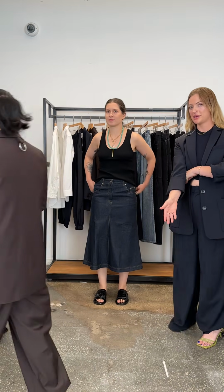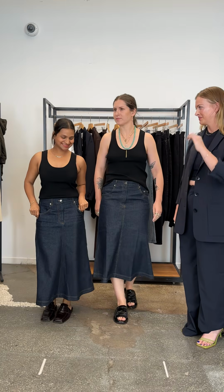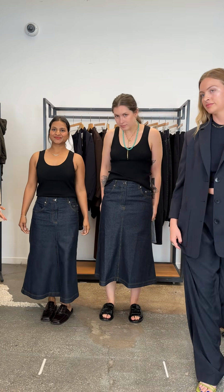So can we show these guys? Yes, of course. Second look, come on up. And guys, these are our indigo A-line skirts that we presented for fall fundamentals. I'm going to take the spotlight.